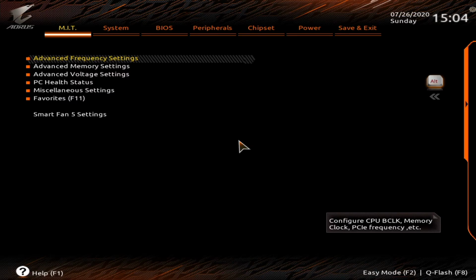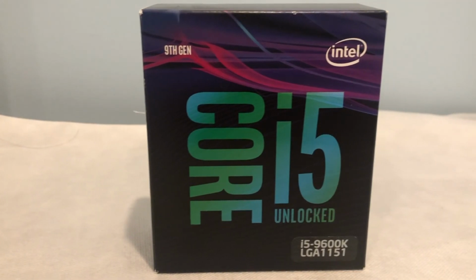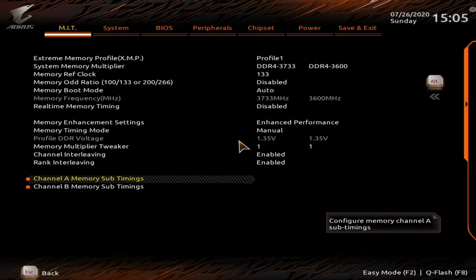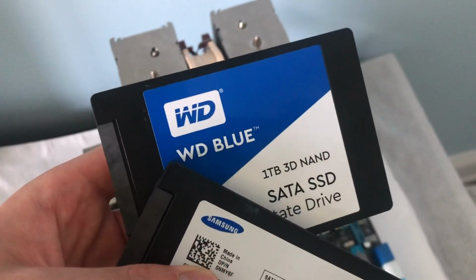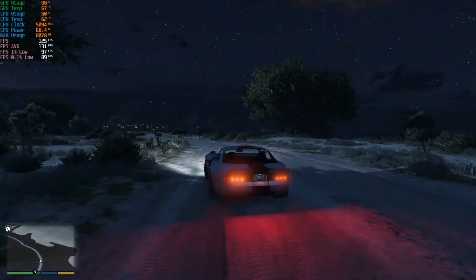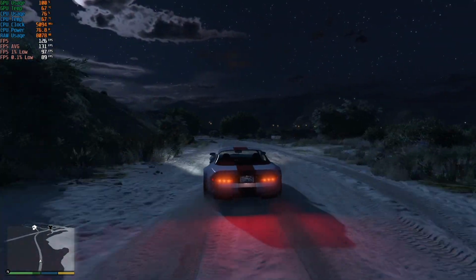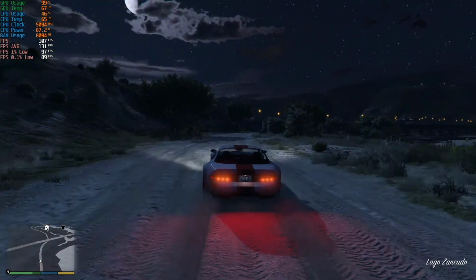To test this card, we're going to use a 5.1 GHz overclocked Core i5 9600K, 16 GB of DDR4 3733 with decent timings, and all games are on SSD storage. So let's get into the benchmarks. To really take advantage of the HBM, we're playing all games here at the highest settings at 1080p, minus some anti-aliasing or motion blur settings here and there.